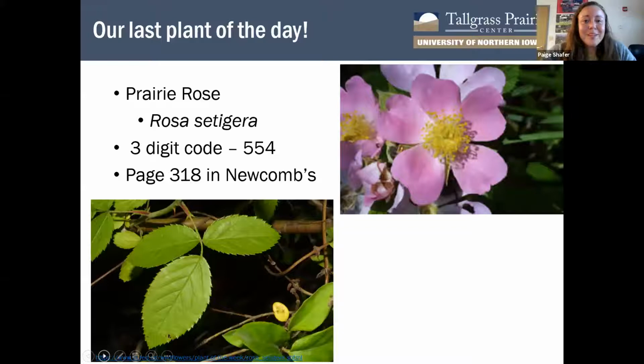So our last plant of the day is prairie rose, or Rosa arkansana. In the 3-digit code of Newcomb's, it is 554. Newcomb's actually keys it out as a shrub, where sometimes I've seen in field guides that it can be a vine. Once again, it's kind of a debatable thing depending on the field guide. But Newcomb's does a great job of troubleshooting for you. How I get 554 is the 5 parts of the flower, and then it is a shrub. And as you can see in the bottom left-hand corner, this is a leaflet, and so it is considered divided.